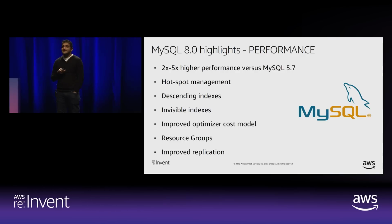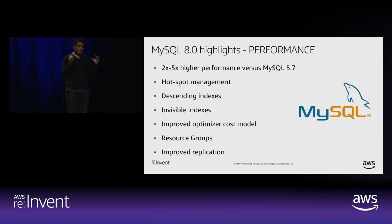One example is that with MySQL 8, the cost model now is aware of how much of your index is in memory. Previously, it would assume that all of the pages were requiring an I/O, which is not always the case. So this is a much smarter cost optimizer. There's a few other things like resource groups, which I'll talk about in a second, but it allows you to assign threads to specific resources, so you have more control about isolating your different workloads. And there's also a ton of improvements under the covers on replication.